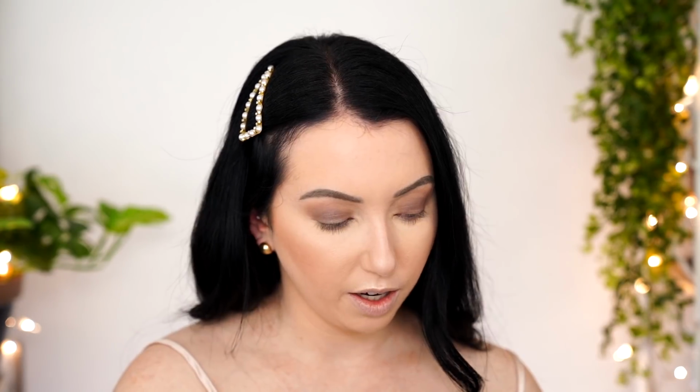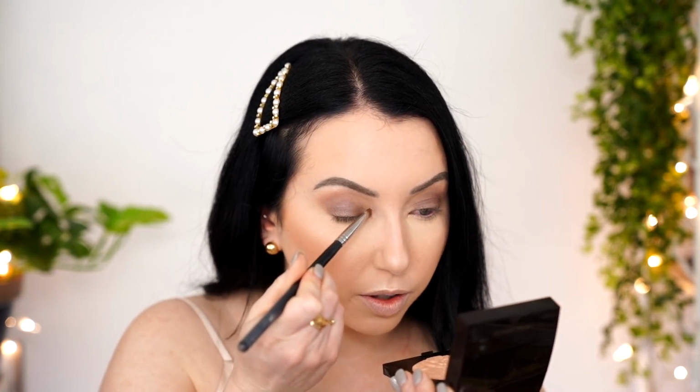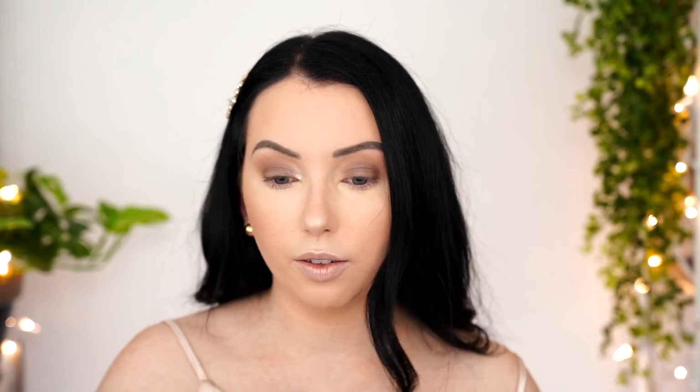I'm going to take Libra on my finger. Oh, that looks so pretty. Have I used this shade? I can't remember. I'm going to take Bali, I think. It's the lightest pink shade. I might wet this one actually. Then I'm going to bring that towards the inner part of my eye and into that other shade. Ooh, that's pretty. Okay, that's exactly what I was going for. Oh my god, that shade.